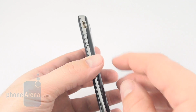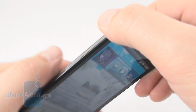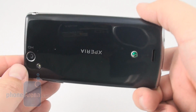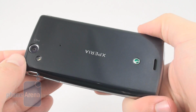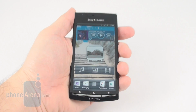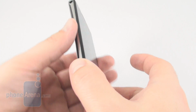It encompasses all the ports and openings, like the volume rocker, micro USB port, micro HDMI, power lock button, and the standard audio jack here on the left. Not only that, but the back cover is in gradient colors. We have the midnight blue version here, but there's also misty silver. It's entirely made of plastic, but that makes it very light. And it doesn't look cheap since the plastic chosen is of high quality.